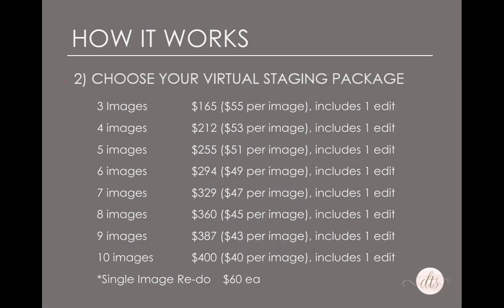And then right up to 10 images. So that's $400. So it obviously goes down to $40 an image. And that includes one adjustment per image.